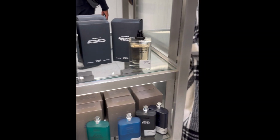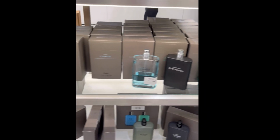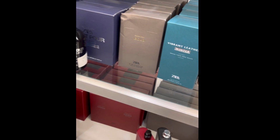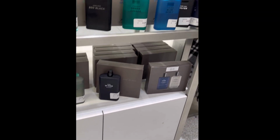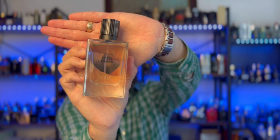So I went to Zara looking for a couple fragrances that I put on a list. I only found one of them, and the one that I did find is this one right here, SPB Caramel. And this one, online, different people have said different things about what it might be inspired by. Apparently, a lot of people feel like it smells like Habdan by Parfums de Marly. I didn't really find that to be the case.